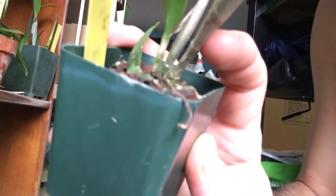Now, I don't see any old sheaths, and I see a little nubbin. So that's an actual new growth that's down there. You can't really see it. I need to get a video camera. If anybody wants to send me a video camera, you are more than welcome to. Just putting that out there.